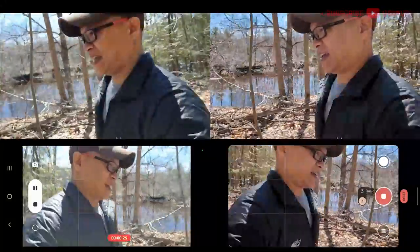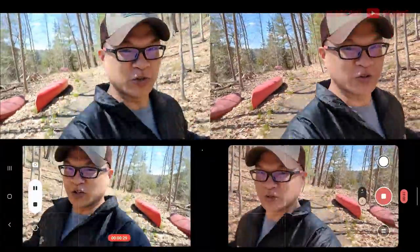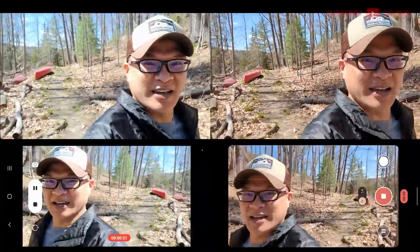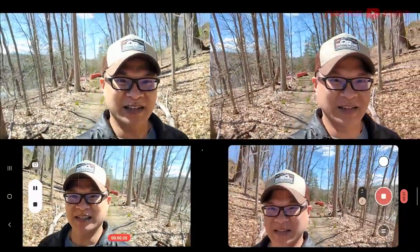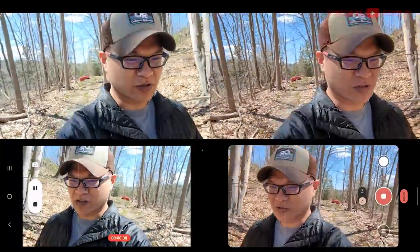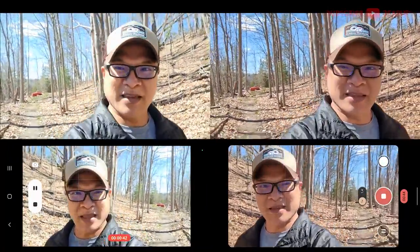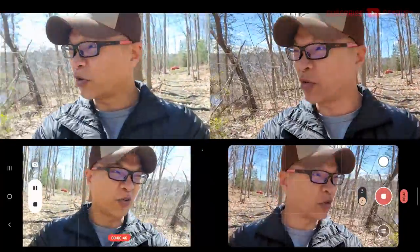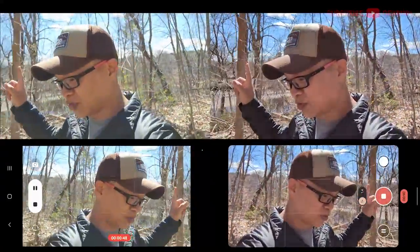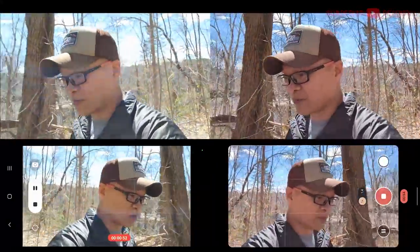Let me run this. How's the color of the canoe in the background? Let's have a look real quick. On the selfie cam, I'm not too excited about the Samsung. It's a little bit washed out. On the Google, it's a little bit more pleasing, although, again, it's pushed a little bit too blue to match the realistic nature of the sky, for example.